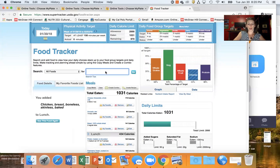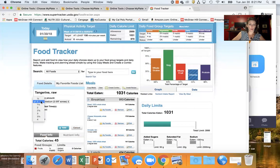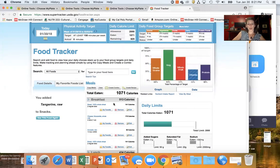For snack, I had some blueberries. I also had some tangerines. I'll try that. I had like 4 mini tangerines. So I'm going to do 4, and they were super tiny. And that was snack. And I'm going to add those. So you can see how you would do this.